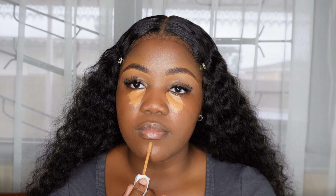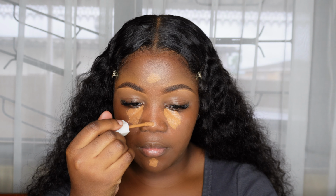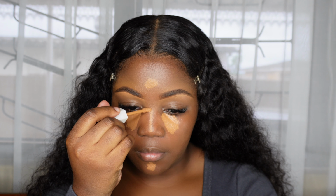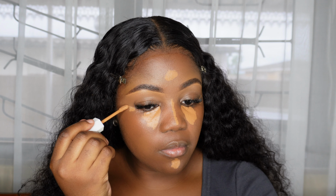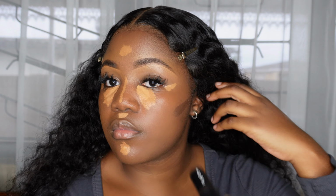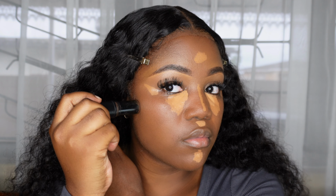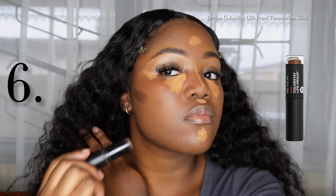And this is just done to enhance those areas. And the concealer that you use should be one or two shades lighter. But then people who are more advanced and know their way around might use shades way lighter for a more dramatic or brighter under eye. Before I blend that out, I'm going to do step number six, which is contour.